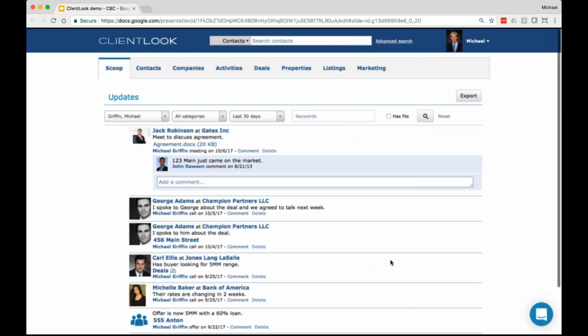All right, let me tell you now about Scoop. So you see up on the menus along the very top, I've clicked the menu item on the far left called Scoop. Scoop is an activity feed of everything that goes on within ClientLook. So think about it for a minute. You are working in ClientLook during the day. You are adding updates, you're sending emails, you're doing a whole bunch of stuff. And you're doing this across a huge list of people. It's hard to understand and conceptualize in one place everything that you've done. So Scoop attempts to put all that stuff together into one cohesive feed. So I can scroll down here and see everything that I've done.